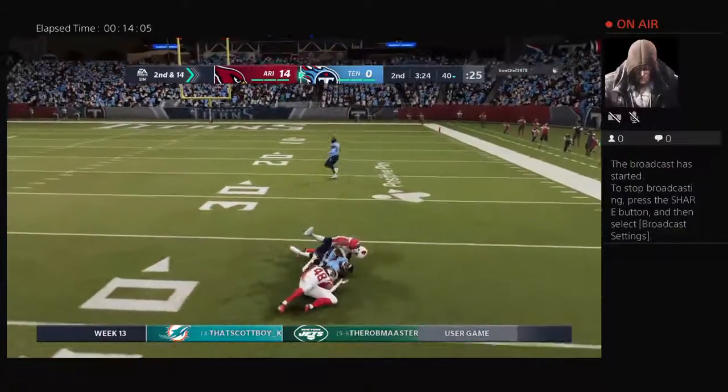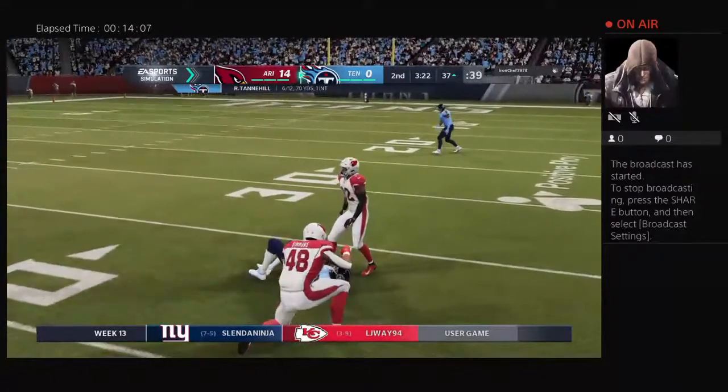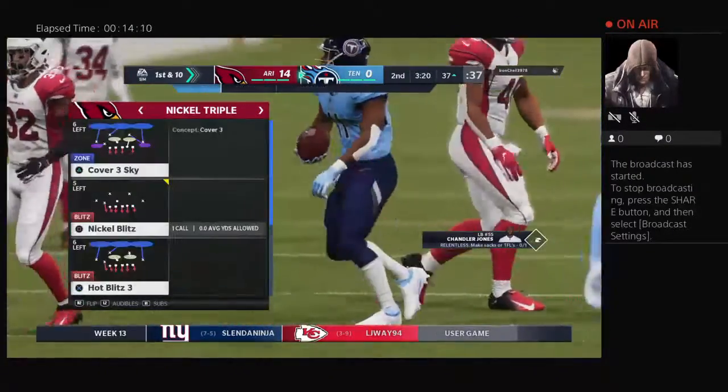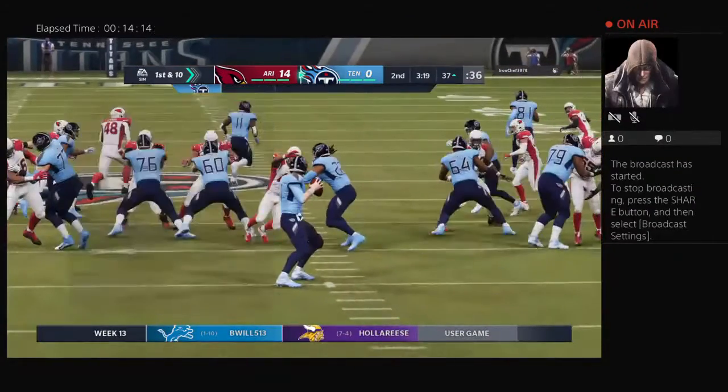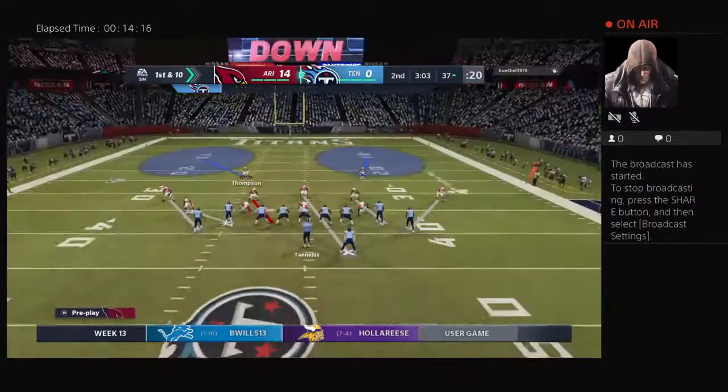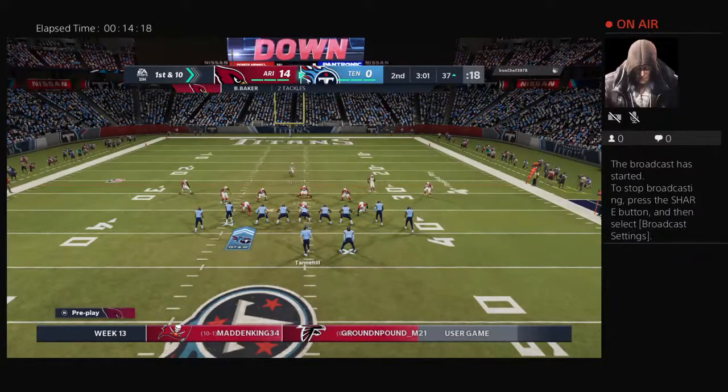Tannehill with a throw caught by Brown. And they're going to have another first down as the tackle's made here at the Cardinals' 37. 23 yards the pickup there. This offense finding its legs now. Here's another 1st and 10.